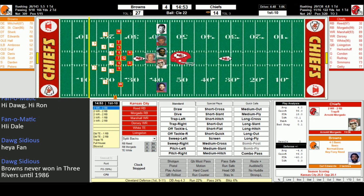The Browns never won in Three Rivers until 86. That's funny because they won, and you probably saw that one too. They won in this replay, and then Pittsburgh went into Cleveland and beat them. Pittsburgh put a 42 in that game, as a matter of fact. Chiefs driving from their own on the Cleveland 22.